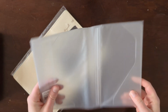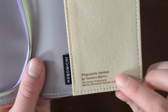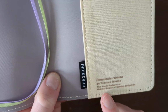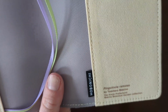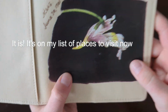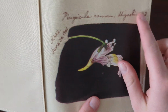I also ordered a cover on cover with it as well. So yes, this is an illustration by Tomitaro Makino. It's from the Kochi Prefectural Makino Botanical Garden collection, and I bet the Kochi Prefectural Makino Botanical Garden is a place in Japan, and I would like to go there if that's the case. But yeah, it's a linen feel cover with a screen printed, or kind of, it's shiny, can you see that? It's like a little plasticky illustration on it, and I like it a lot.